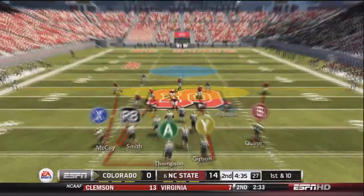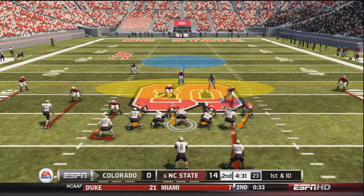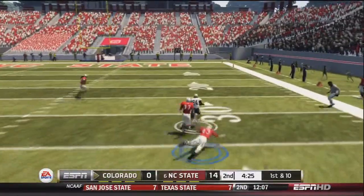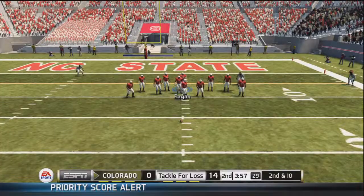1st and 10 for the Buffaloes, as Brooks sets up in shotgun formation. Brooks is going to drop back to pass. He's going to look, and he's going to fire over the right-hand side. He's going to find McCoy. McCoy's down the right-hand side of the field, out past the 20. He's going to be finally pushed out of bounds about the 16 or 15-yard line.